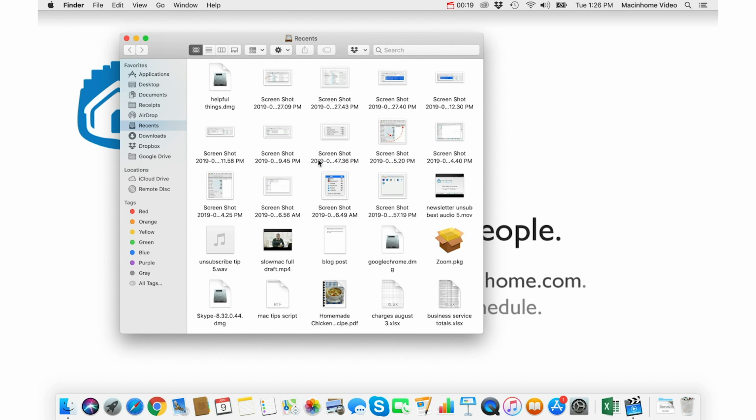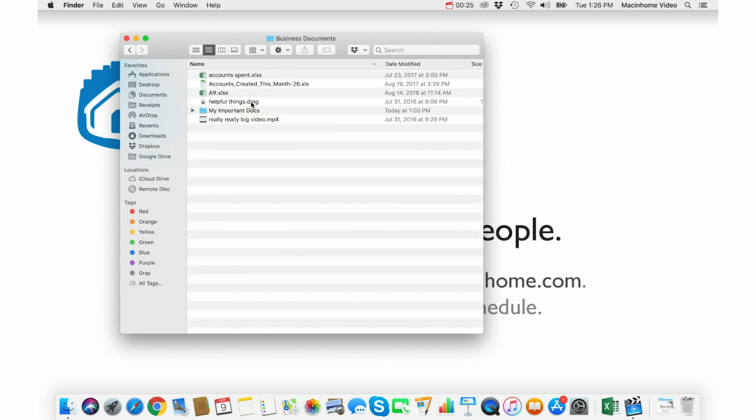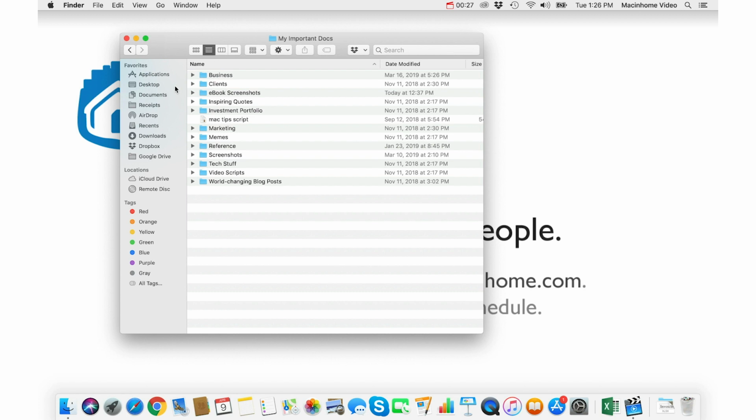So let's say that your stuff is organized in Google Drive. If you go to Google Drive and it's in Business Documents and under My Important Documents, and you've put some time and effort into organizing this, but it takes a lot of clicks to get there. It would be really nice to have a shortcut to take you straight here. I'm going to show you how to do that.